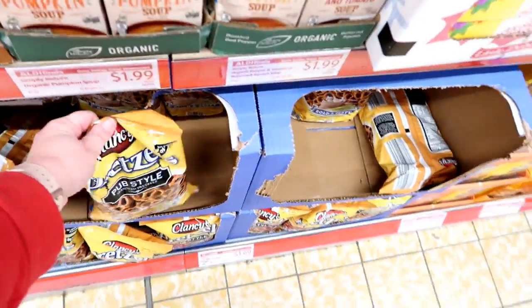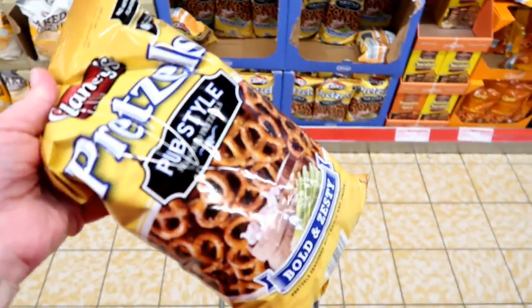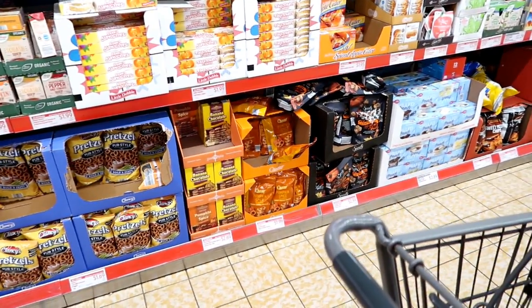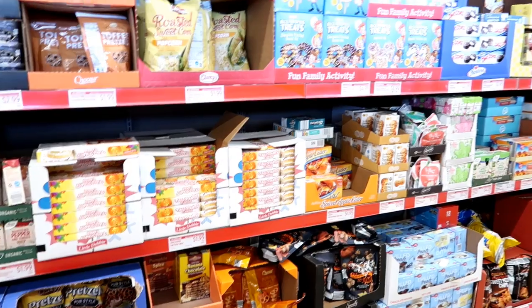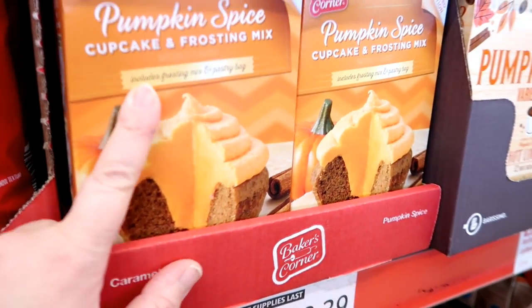So this is new. These are pub style pretzels. They're seasoned, bold and zesty. I might grab these for Adam. They also have pumpkin spice covered pretzels and a lot of other fall treats. Okay, they have this pumpkin spice cupcake and frosting mix.